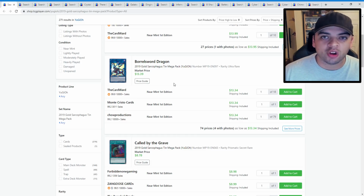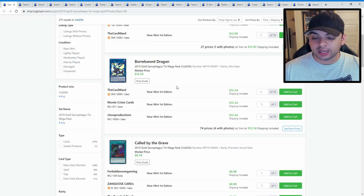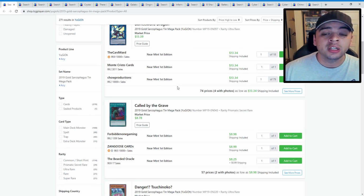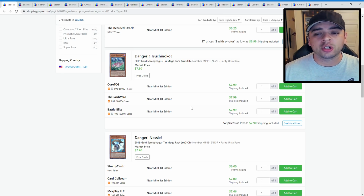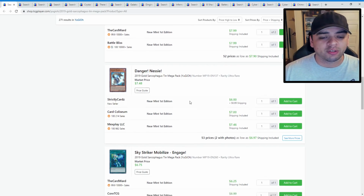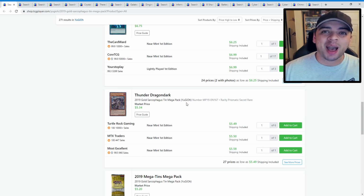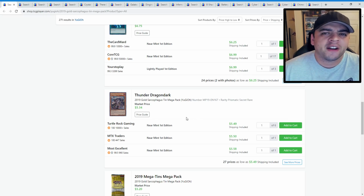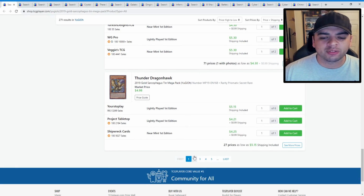In fact, all the cards are dropping still in the Megatins, as Yu-Gi-Oh players still move in to go grab and open and get some of the cards they want for their decks, and the value continues to go lower. Corbin Grave is still maintaining a $9 price point for the Prismatic. You got cards like Tsushinoko running around 8s, Nessie holding roughly around 7s, Engage being around 6 to 7s, and then the Thunder Dragons, Prismatic. Looks really nice, by the way. Dragon Dark being the most expensive version of them so far. It's about $5.50. Then we have Trap Check, another card that's about $5, and Dragonhawk matching roughly around $5.